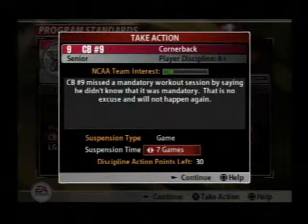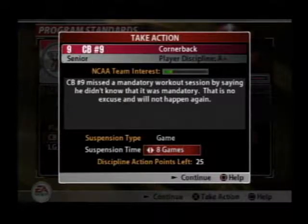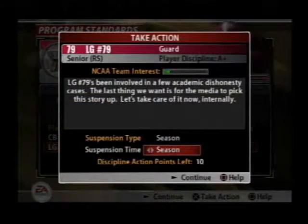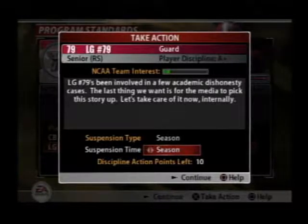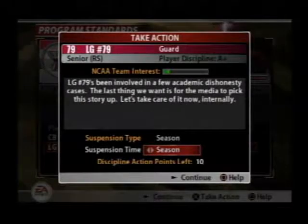So we have a screen inside the game, a take action screen, and basically this player has gotten into trouble, and we're going to suspend him for, I don't know, a game, or six games. The whole deal is to keep the NCAA off your back, because at the end of the season, if there's too much NCAA interest, they'll come knocking at your door. Really? Scholarship reductions, no bowl games, no TV games, and eventually the death penalty. Wow. That's crazy. Yeah, that's some good stuff.